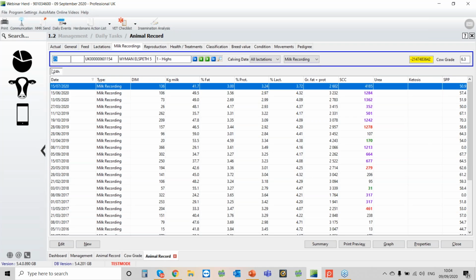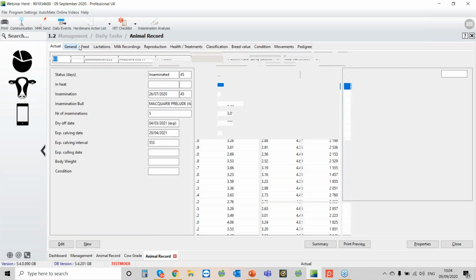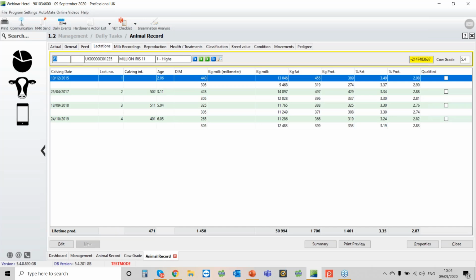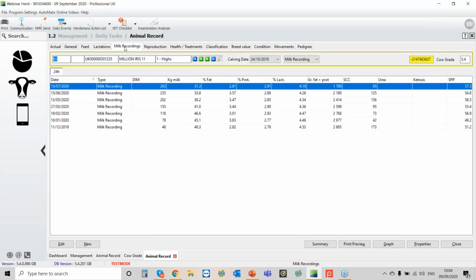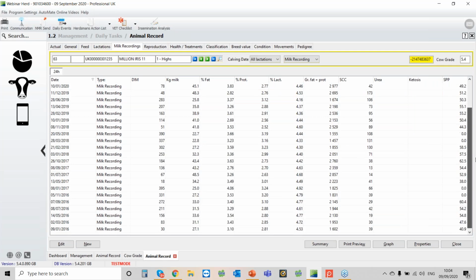If we then go across, we'll have a look at another cow. So we'll have a look at cow number 63. Again, I'm going to go across to here, have a look first of all at lactations. Again, super production, really, really good. We'll have a look at milk recordings. Somatic cell counts are good, fat and protein is good. Look at all lactations. Looking here, somatic cell counts, great.